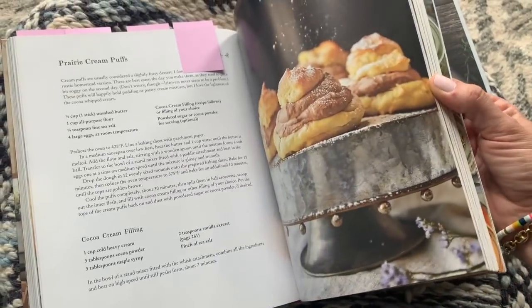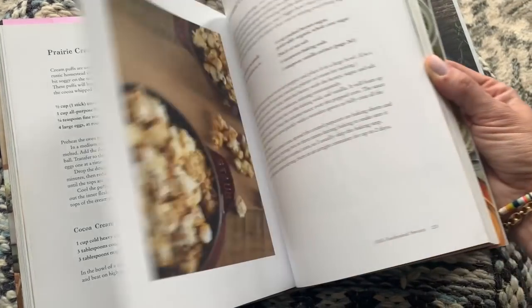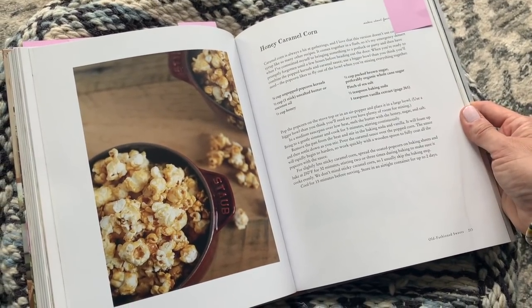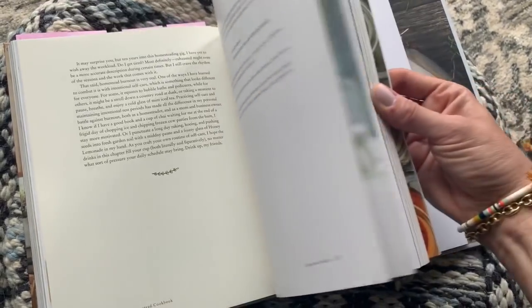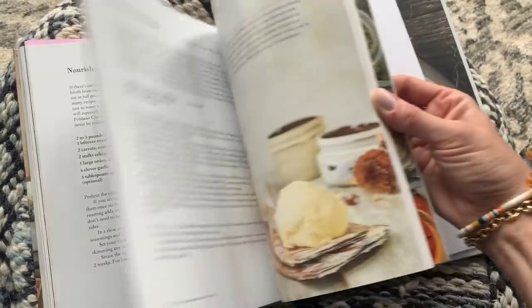So this was my Saturday afternoon yesterday. I just sat on the couch while Camden looked at his books and really enjoyed this book. So if you're looking for something new for your cookbook collection, this might be one to check out.